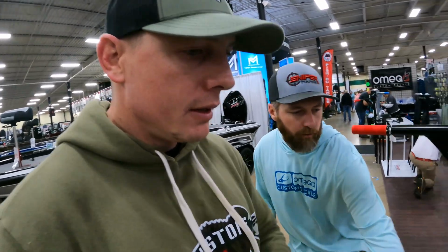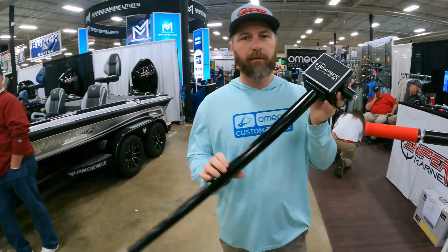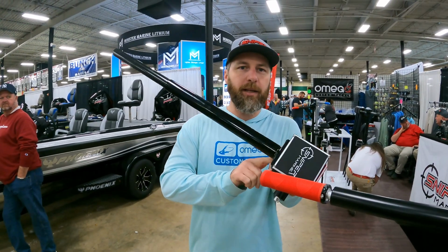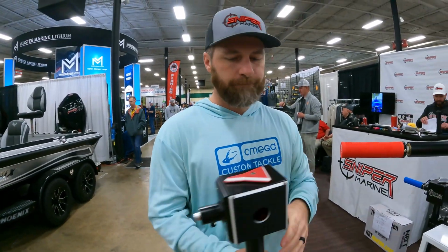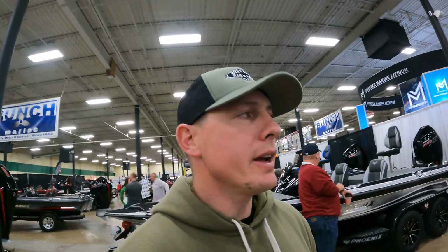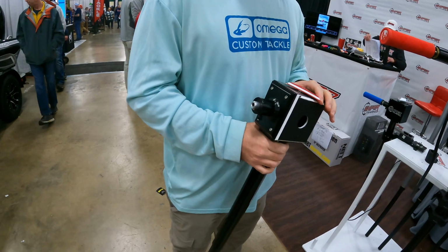So this is the Scout model. This is 32 inches from base to end, about right at 30, 32 inches. So what would you say that weighs? 4 pounds, 3 pounds. Most kayaks will hold 425 pounds, so 4 pounds ain't nothing. So yeah, looks good, man.